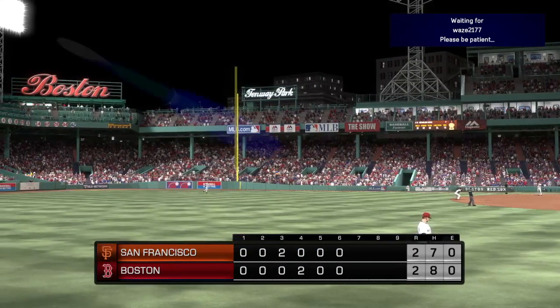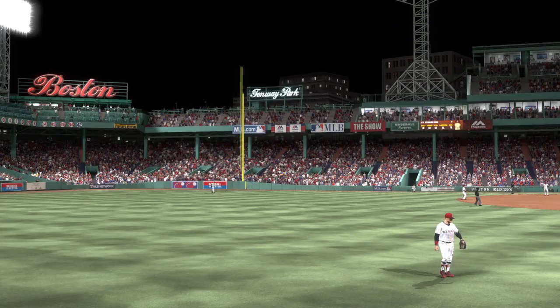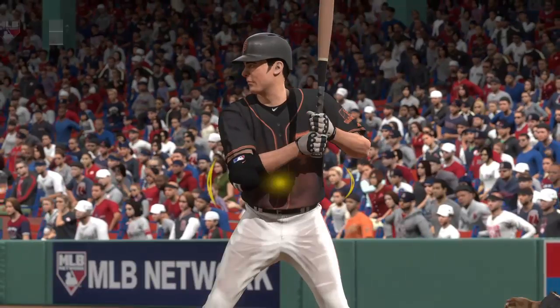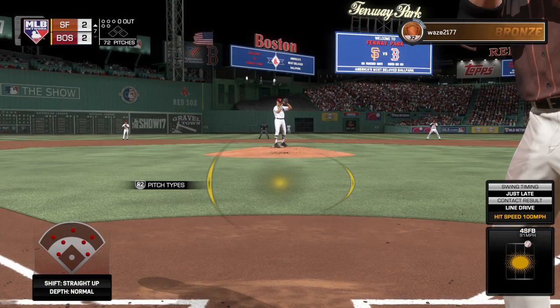Welcome back to Fenway Park here in the great city of Boston. All tied at 2 apiece as we get set to start the 7th. But before we do, let's have a look at our game summary through the first 6.